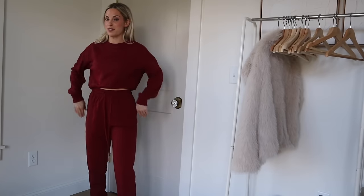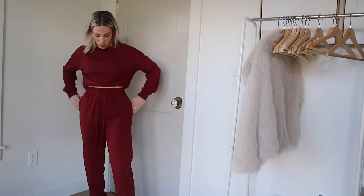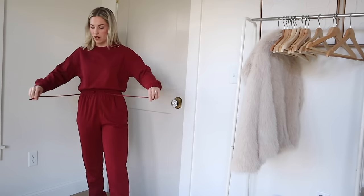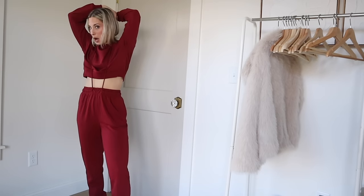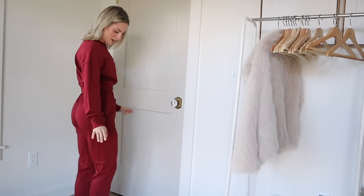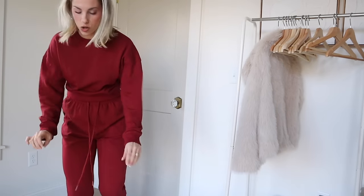Totally not a normal color for me, but I love this set. I want it in all the colors. It's really comfortable. The way that it fits, I feel like it's super flattering. Not sure why these are so long, but other than that, this is a 10 out of 10 for me. Love it. Perfect travel outfit.